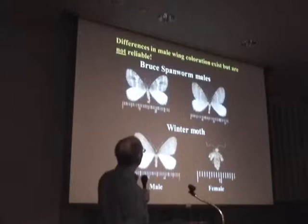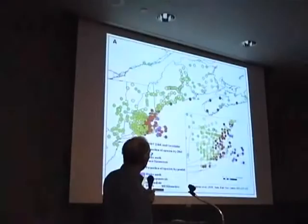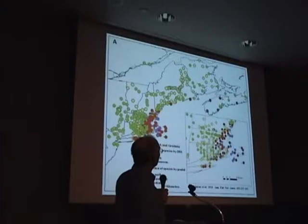With the winter moth you can't really depend on wing coloration. That's too variable to be reliable. You can dissect the genitalia, but ultimately we went to using DNA analyses, and you can tell the two species apart very easily. So we did a survey of where the winter moths were and where they weren't. I'm sure I showed this same slide 6 years ago.